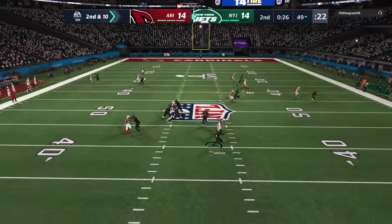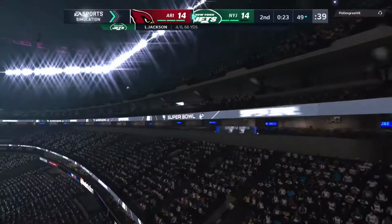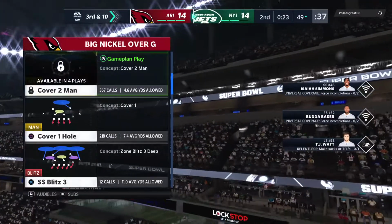Jackson now on 2nd and 10. Flush to his right. And that one goes incomplete. He's maybe lucky it wasn't a fumble as he got hit as he threw it.